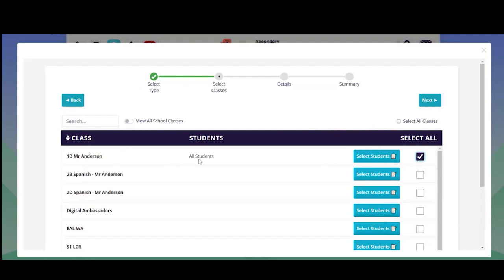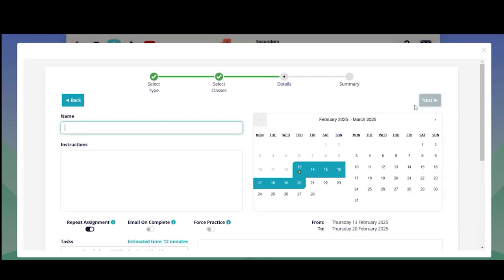But say for talking's sake, I was assigning this to my first years, going through, I would then give it a name, so it could be whatever, we'll say animals. You then set the date that it would be due on. You could have it that it's due today, because you want it to be completed by the end of the period or something like that.